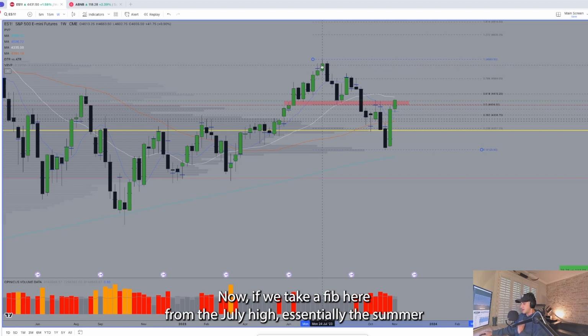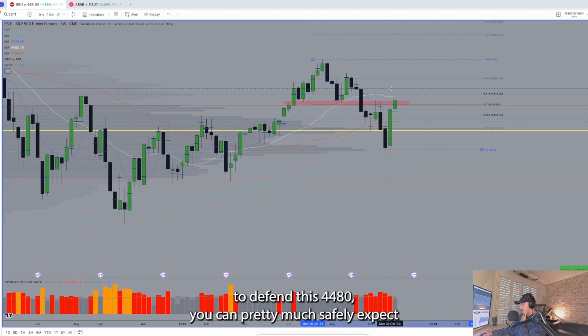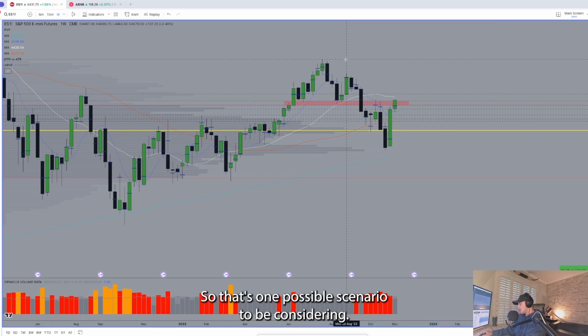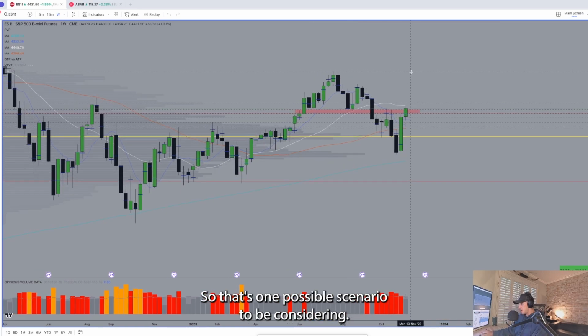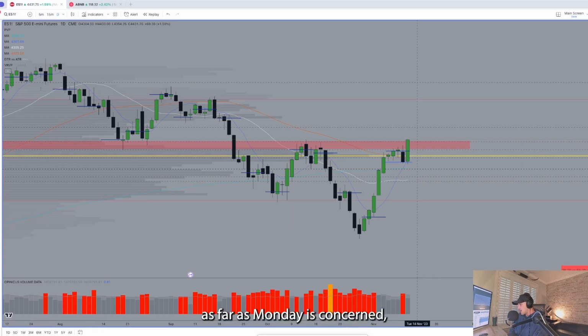Now, if we take a fib here from the July high, essentially the summer high, into the October low, we're just now reclaiming that 50% retracement point. So once price actually reclaims this 44.70, this is kind of the sellers' last stand here, that 61% area. So if sellers fail, if bears fail to defend this 44.80, you can pretty much safely expect a retest of the 46.83 level, a retest of the July high. So that's one possible scenario to be considering. Of course, that's going to take multiple weeks to play out, but just forward thinking here into the end of the year. As far as Monday is concerned, 44.30 is the level of interest.